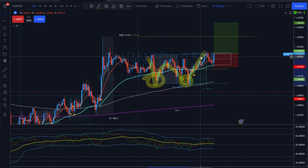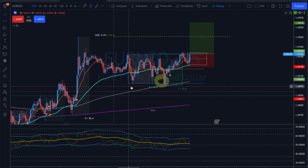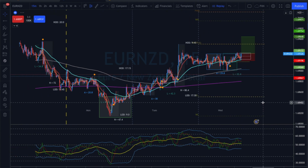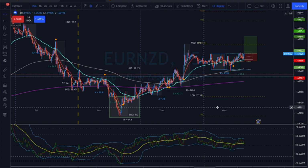So now coming into the US session, what are the alternatives? Essentially for me, I'm only looking for really one of two things. Either I'm looking for a continuation trade or a reversal. A lot of that is solely based on whether I can identify peak formation low and all that stuff, which is what I did here before.